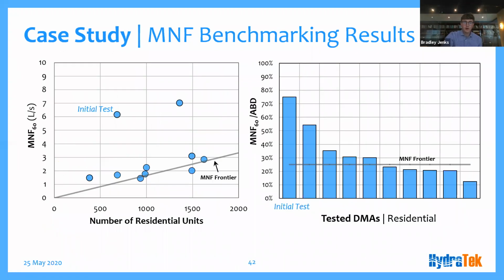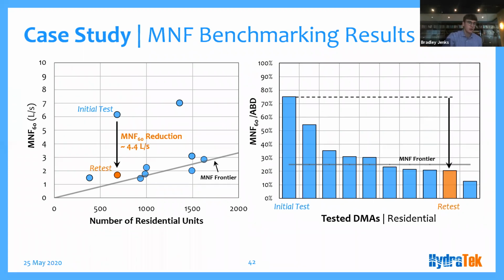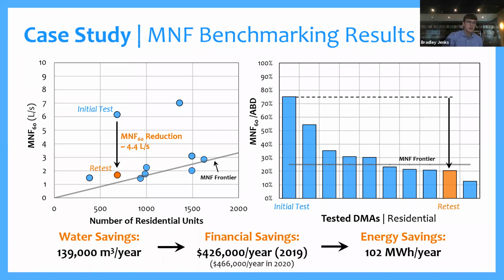So when we look at the benchmarking metrics, two of them being here, the number of residential units normalized to, as well as the ratio to the average billed demand, we can see initially the DMA plotted as labeled, and then after the leak was repaired, we come down quite a bit into a region of its healthier peers and closer to that frontier. And so we can quantify that, and that was roughly 140 million liters per year, which is quite substantial. At the 2019 rates, around $430,000 a year was recovered or saved, and close to $470,000 when the 2020 rates were imposed, and then the resulting energy savings as well.